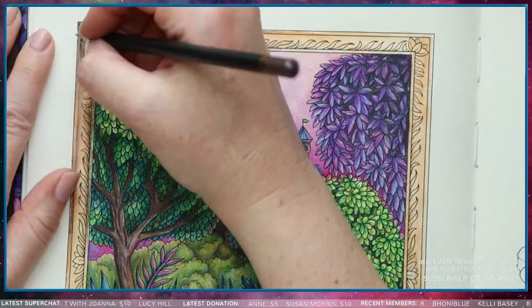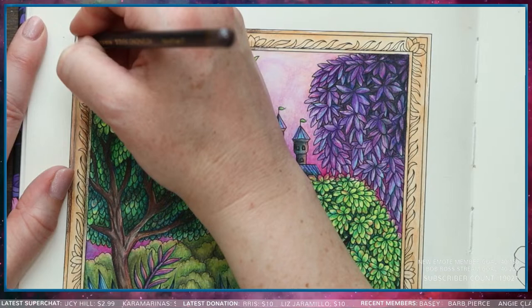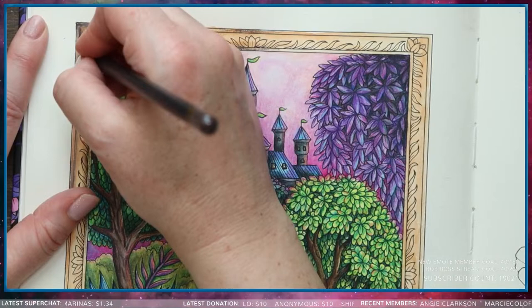Okay, so now we're going to do Natural Brown from Derwent Chromaflow. You're going to press a little bit harder. Get some of this definition in here. I like this brown. This is nice.